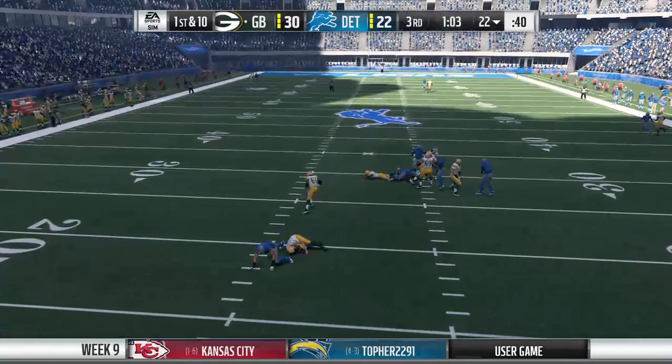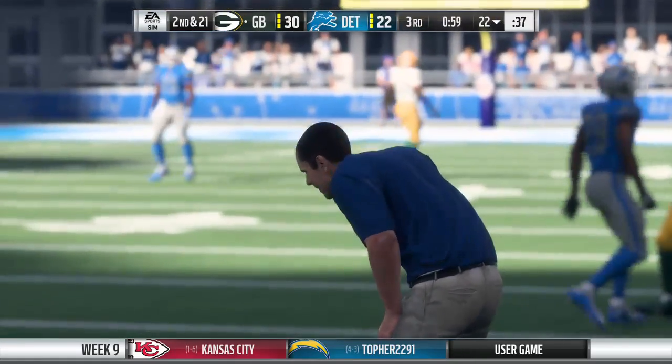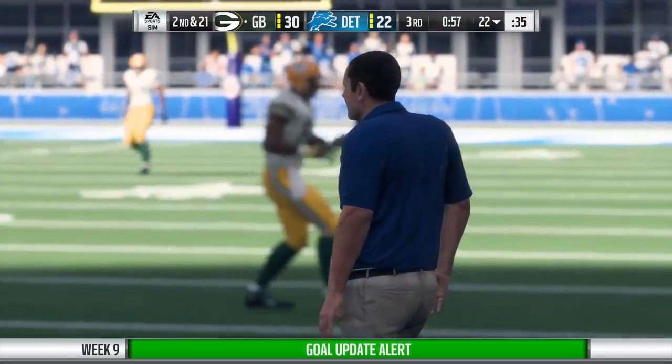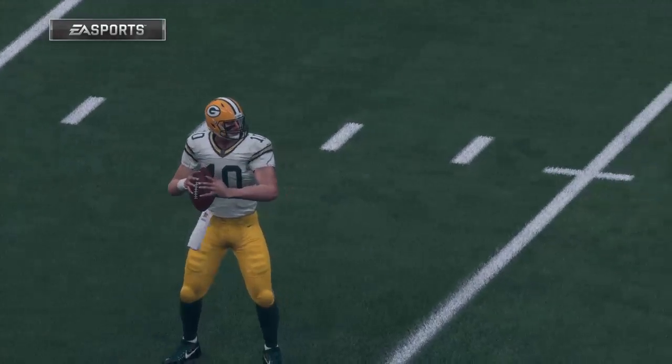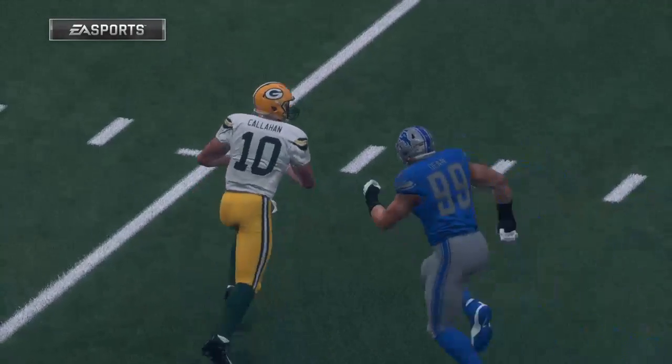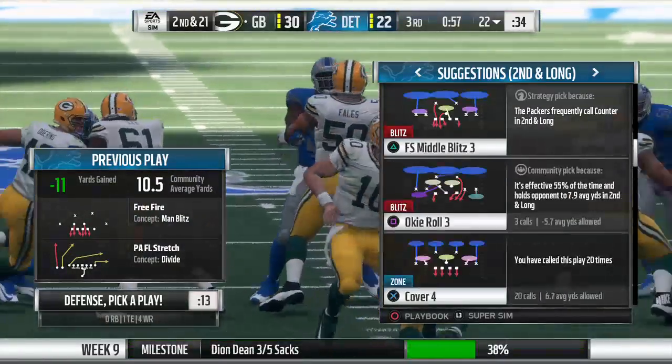Under a heavy rush, and down he goes. The amount of sacks that they've absorbed in this game is absolutely extraordinary. Let's just face it. This offensive line, flat out, cannot handle this pass rush. It's been demonstrated time and time again.